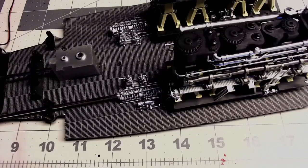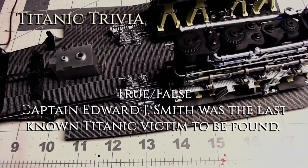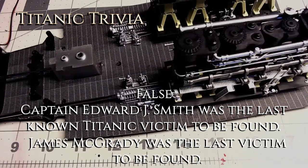And before we conclude, the answer to our Titanic trivia question. If you remember, it's a true or false question. Captain Edward J. Smith was the last known Titanic victim to be found. Well, that one should have been pretty easy for you. The answer to that is false. The distinct honor, if you want to call it that, of being the last victim to be found goes to a man named James McGrady. He was the last person to be found from the Titanic disaster.